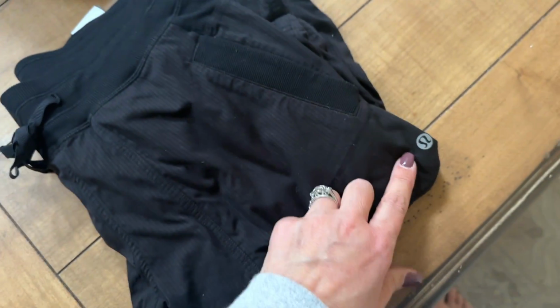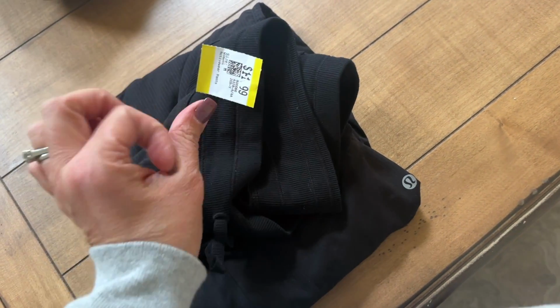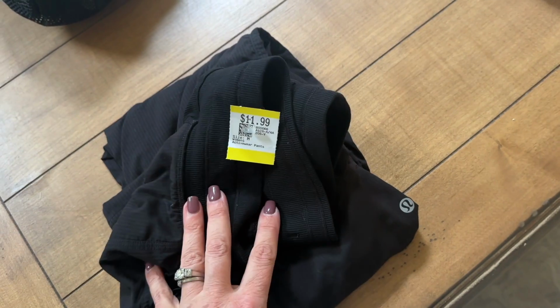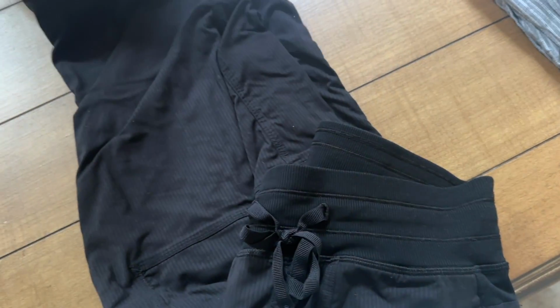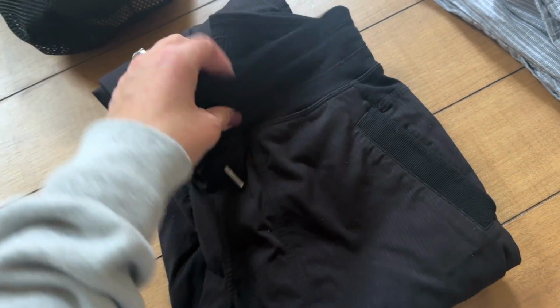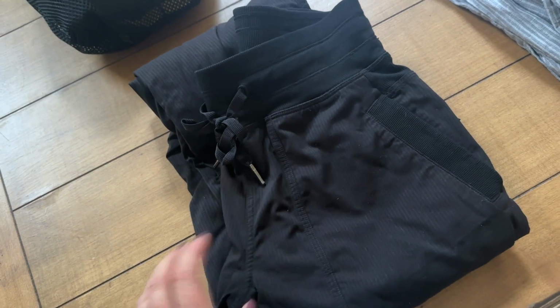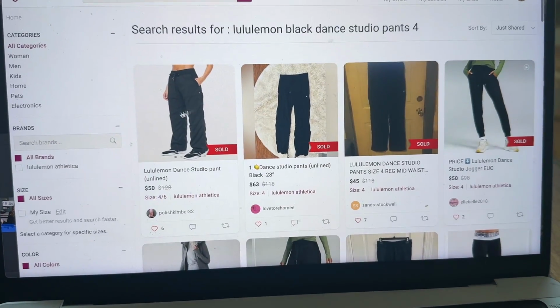Let's look at these Lululemon studio pants. I looked on the inside tag. They had the little dot inside. They are a size 4, and they are full length black studio. These are like a classic. I feel like they always have some version of these available on their site, but I'm not sure what they're selling for these days. And I'm looking specifically at size 4. This is what I have.